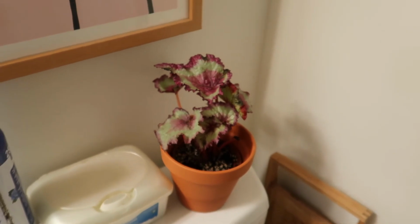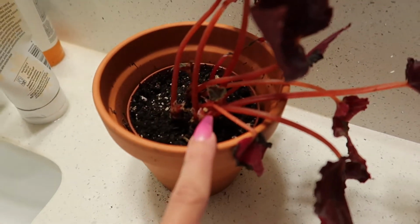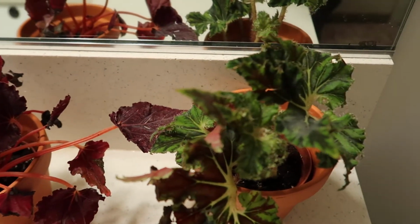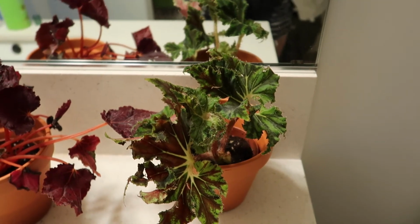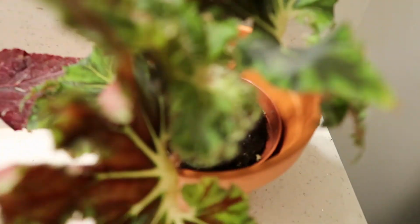If you guys have any tips, please let me know. I feel like a lot of the leaves are dying after some time. I did cut this one back a lot because a lot of them were dying, so I don't really know what's going on with them, but it does seem like ever since I brought them into the bathroom, they've been doing a little bit better. So hopefully it stays that way.